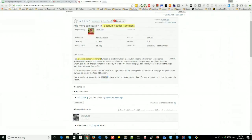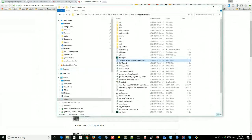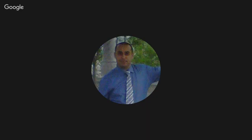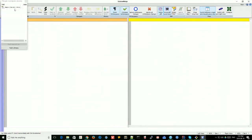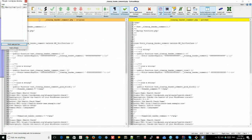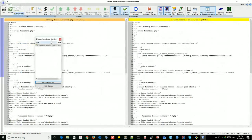I use Tortoise SVN. Right mouse this, Tortoise SVN, apply patch. Yeah, that sounds a lot easier than what I've been doing, which is a lot of fiddling around with SVN, especially when I upload or update my plugins. That's the file we're going to do. Patch selected item. It shows you the change. Just apply. In fact, there is no change because it's the same one. Patch all items.